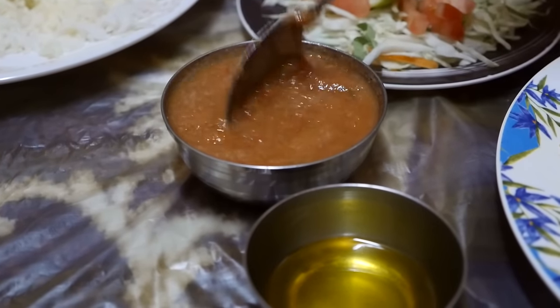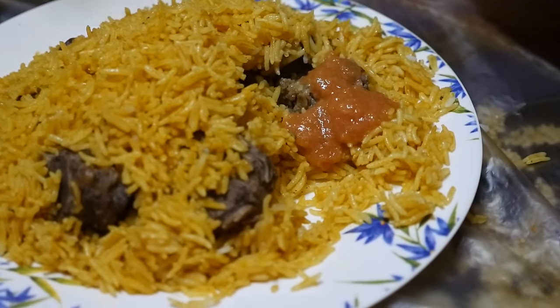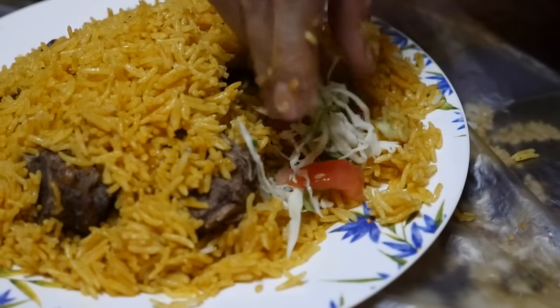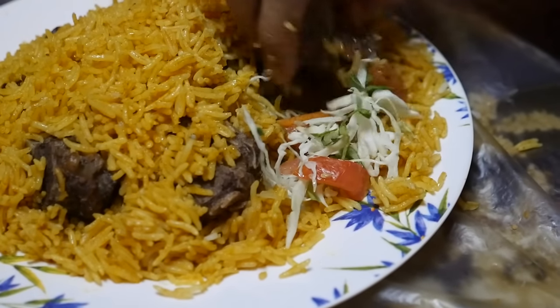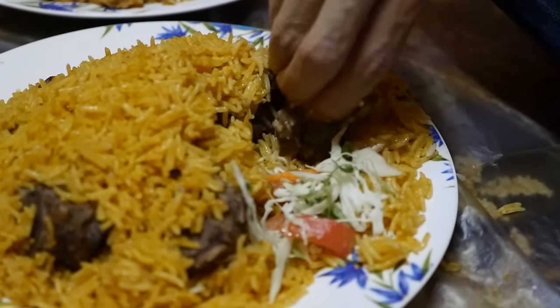For my next bite, I'll go in for some of the chutney. And then also some of the salad. I think this is a tomato-based chutney. Yeah. And there are little bones in this meat, so you gotta take it off the bone.